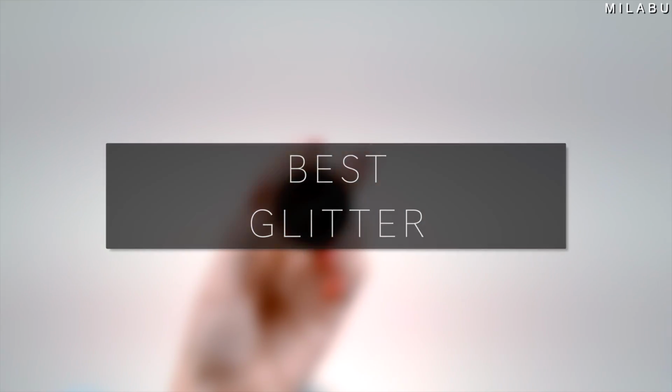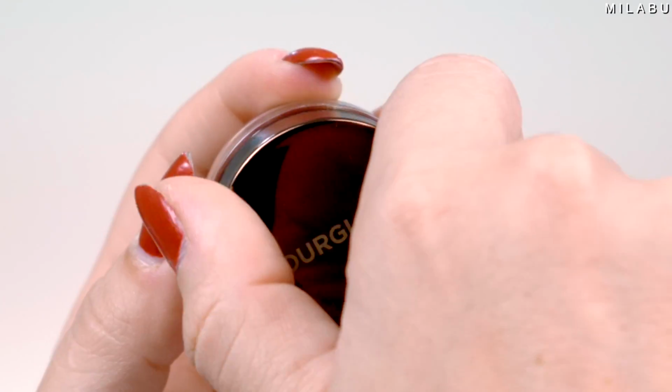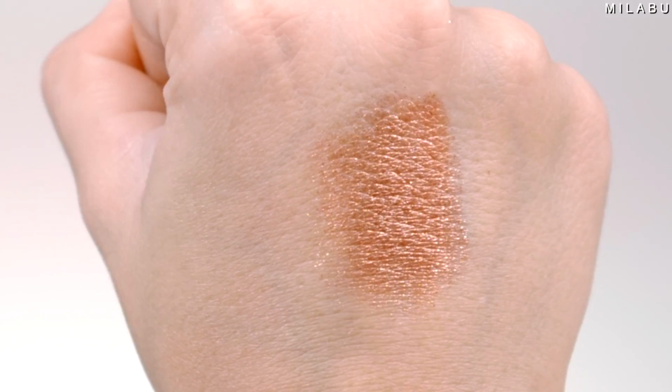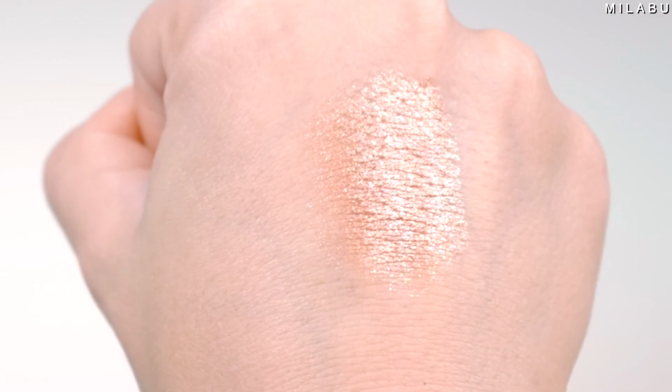Let's begin with the first eyeshadow. The best glitter, I will say, is the Hourglass, their Scattered Lights eyeshadow. This one right here, I just have the particular shade in Blaze. And this formula is so easy to work with. It's so creamy, but it's very light.